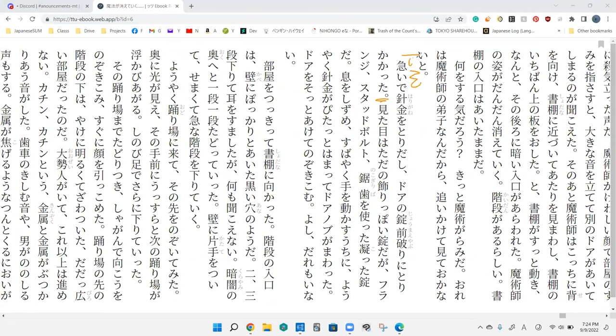Okay, so isoide, harigane o toridashi, doa o shomae yaburi ni torikakata. Okay, so I think it seems like at the beginning he concealed something. So toridasu means to take out.